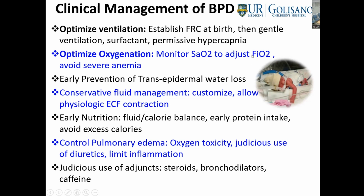Try to limit FiO2 once you get to a range of 50s, 60s, working on mean pressure and lung expansion to limit FiO2 use. And if you need to use high FiO2s, avoid staying at 100% because that causes the most damage. Reactive oxygen species can increase PVR and worsen PPHN in babies that either have CDH or have BPD. It can cause direct damage to the alveolar epithelium, cause more edema, and complicate care for these babies.